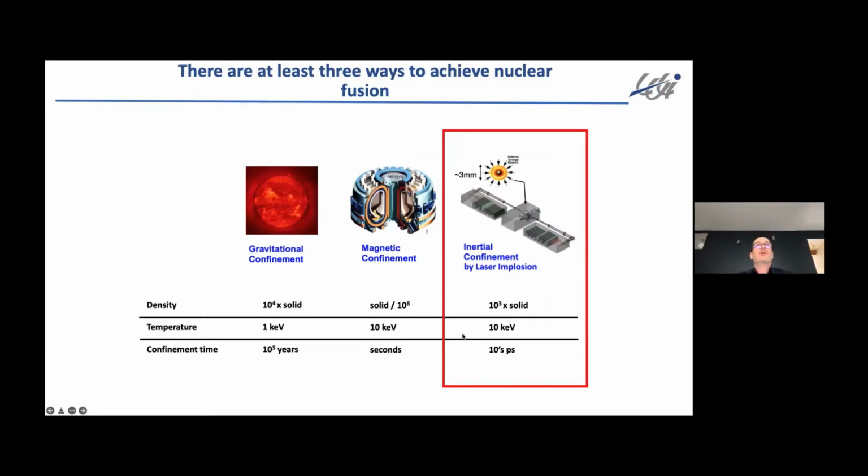So there are actually three ways to make fusion. The first one is the natural one, which is the sun. In the sun, the confinement is due to gravity. The density is really high, 10,000 times the solid density, but the temperature is pretty low, on a fusion scale about 1 keV. But the confinement time is huge, 10 to the 5 years.